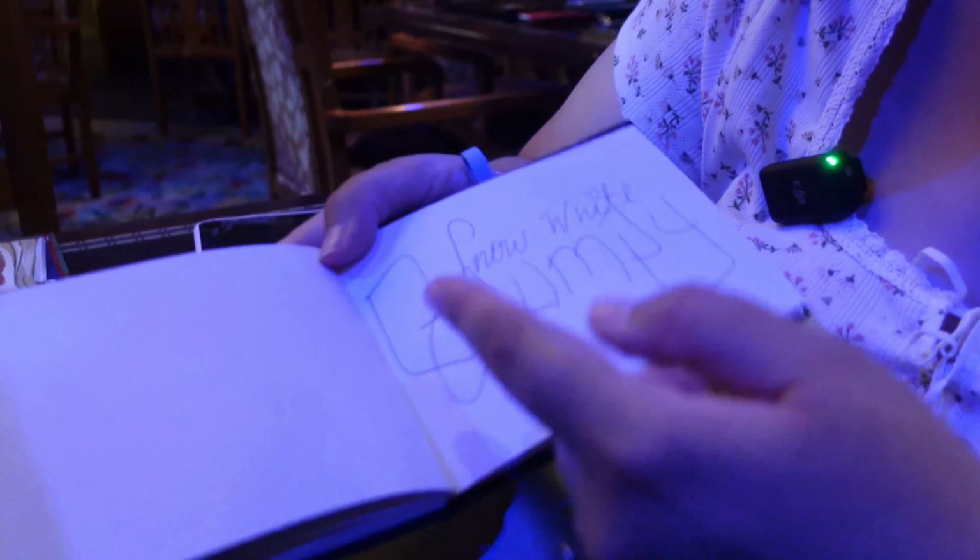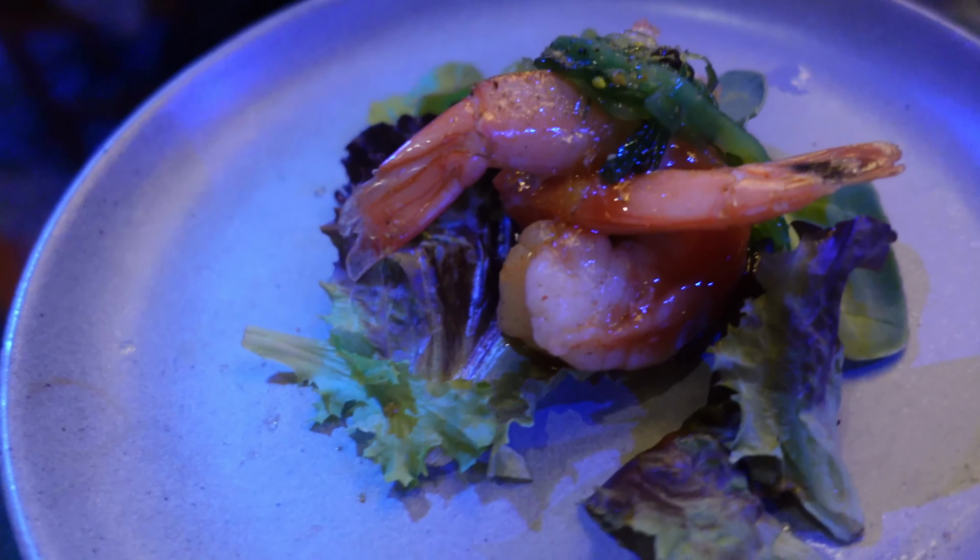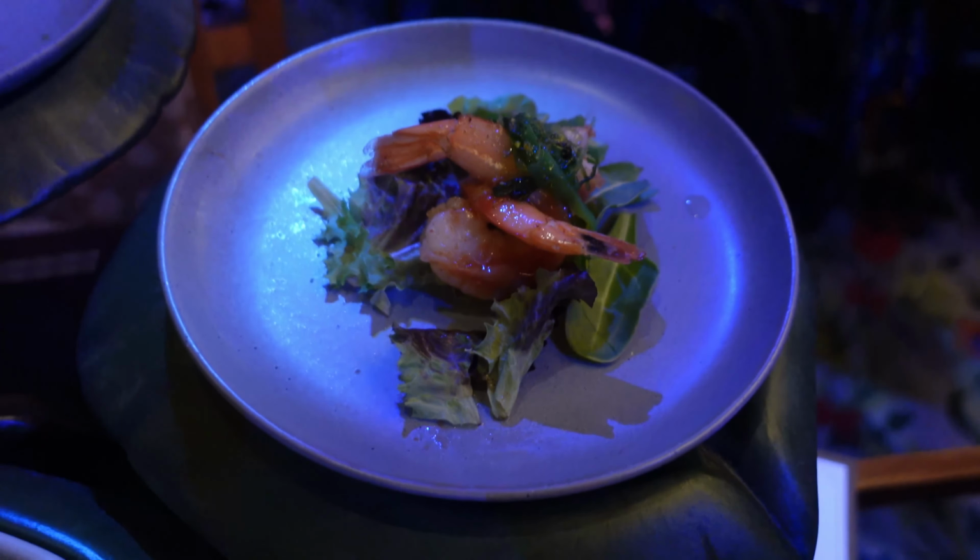So I forgot to ask Grumpy for his signature when he came to us, and then he came again and I asked for it, and he literally wrote on top of Snow White's signature. So I guess I gotta ask Snow White to write right here or something, because you kind of can't see it now. I mean, it is kind of cute because the shrimp kind of hug each other, so I guess I'll take the one on the bottom and try it.